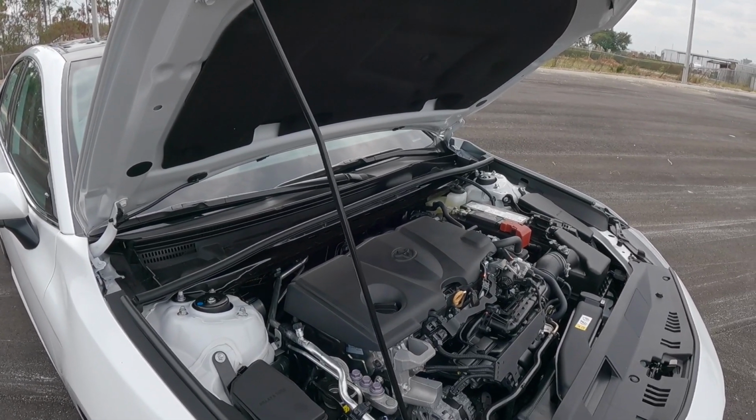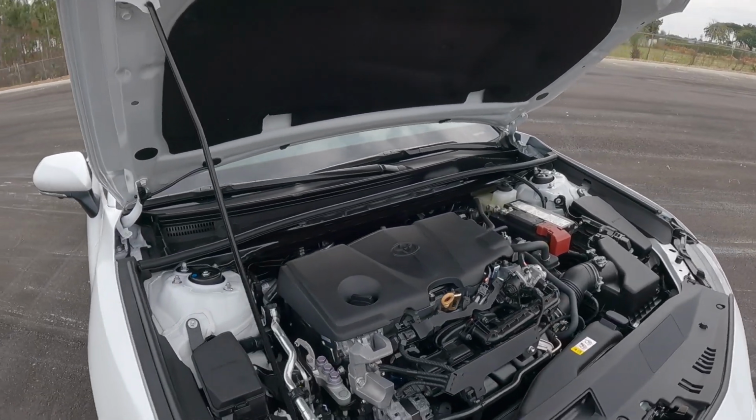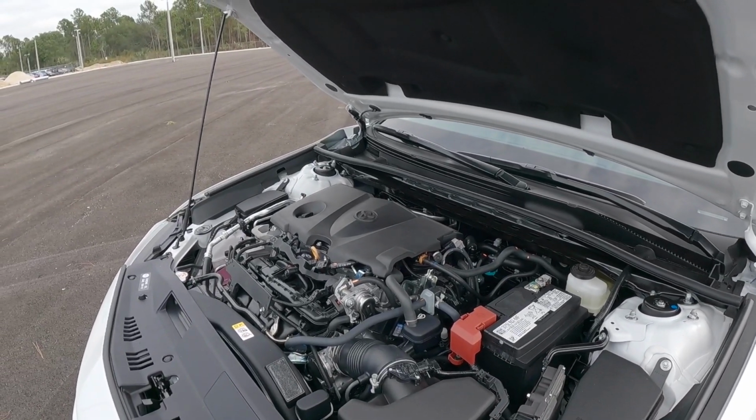Fuel economy for the 4-cylinder is rated at 27 in the city, 38 on the highway, and 31 combined, which is really good gas mileage here for this 4-cylinder, but you can get a hybrid powertrain, which will make over 40 miles per gallon.